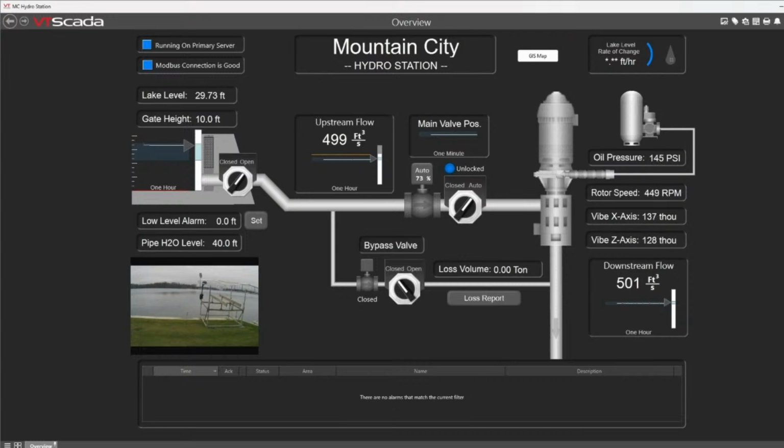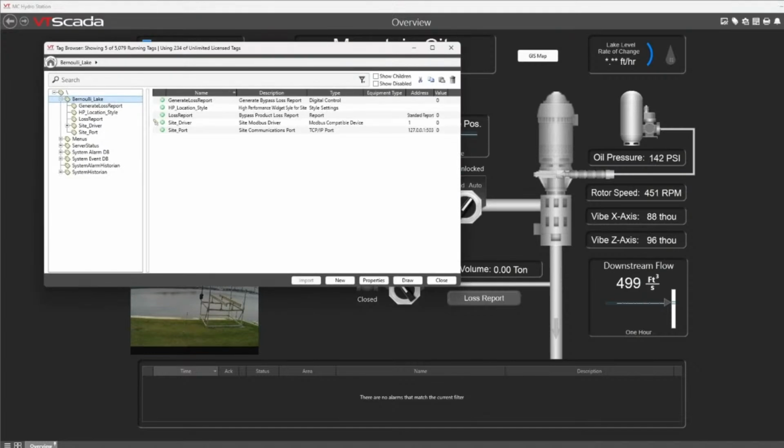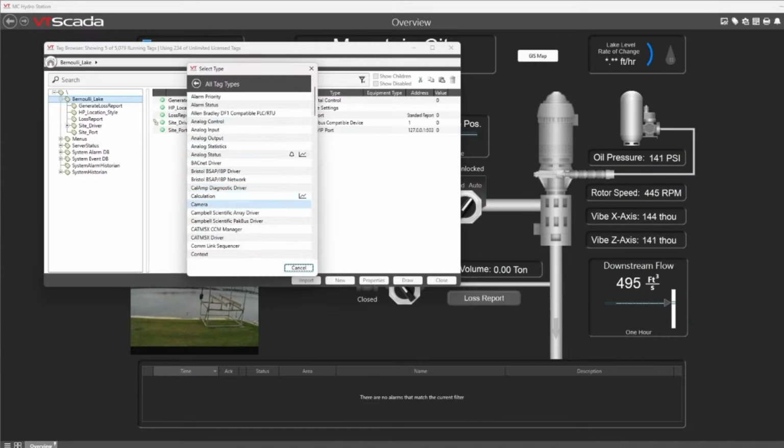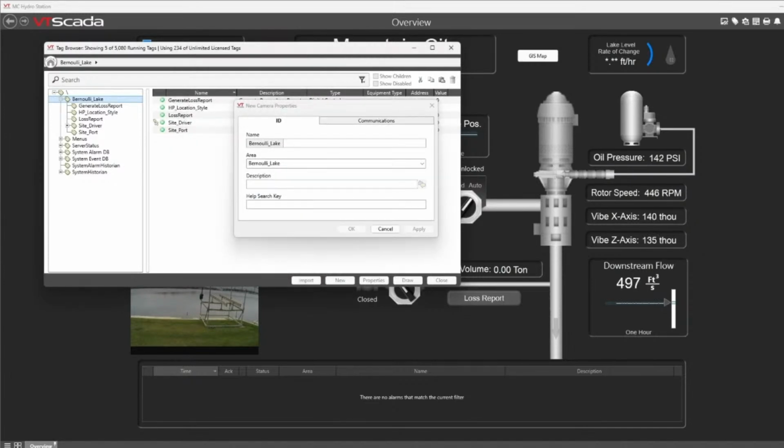Now, one thing to note is that this camera, although it does support H.264 video like you'd expect in your web browser, it isn't going to stream from outside of the network. So if you have clients connected, they wouldn't actually be able to view this if it was, say, inside the OT network. If that is something that you need, then VTScada in the tag browser here, you can go new tag and all tag types, and we do have this camera tag. And the camera tag will use the RPC service. It will take the video and it will stream it out to those clients, which is really cool.